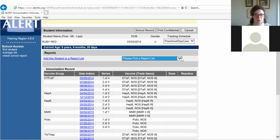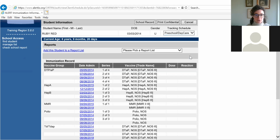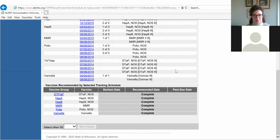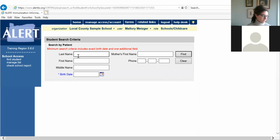We're going to add Ruby to our report list. Make sure it's on the right tracking schedule. Yes. She's a very old preschooler. And look at the bottom, and she's complete. Okay, we're going to find our third student. Forest Green here.